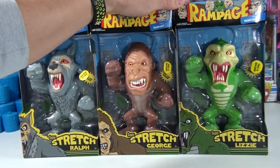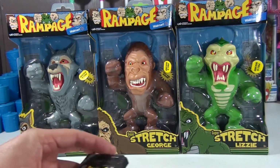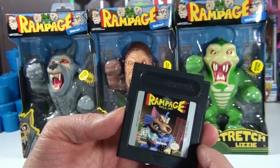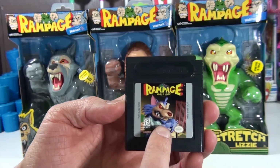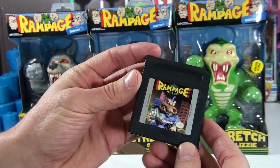That's a good point. But Rampage is an old video game from back in my day when I was a kid. I used to play it. He used to always be George. Yeah, I was usually George whenever I played. And in fact, here is an old Game Boy game of mine. See the Rampage World Tour? It's got Ralph right there on the front. This is my old game from when I played video games when I was a kid.